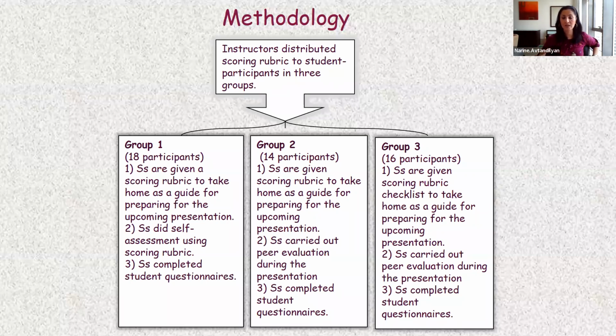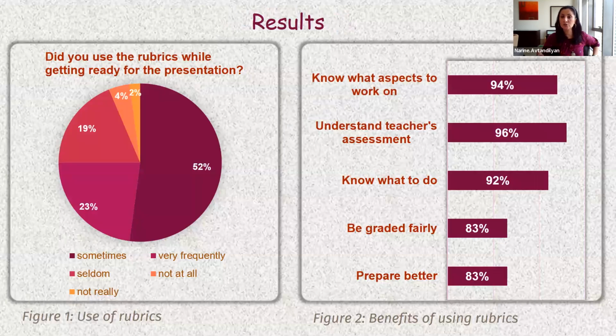of the presentation. The study shows that in general, students and teachers have positive attitudes towards the use of scoring rubrics. So the percentage study revealed that about 94% of students used the rubrics to prepare for their presentation, and 83% think that the rubrics helped them to prepare better.